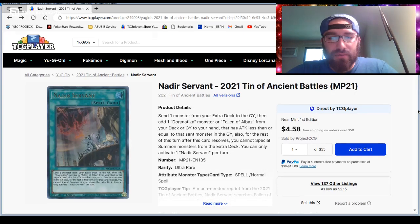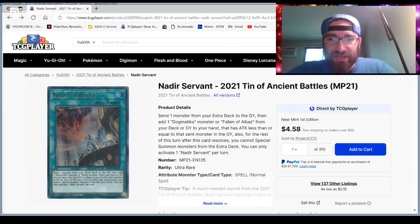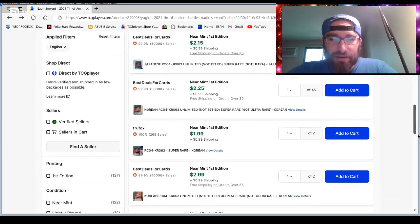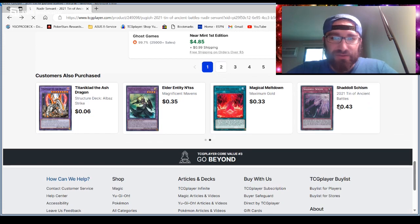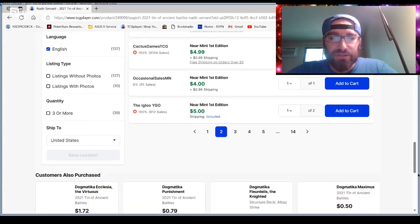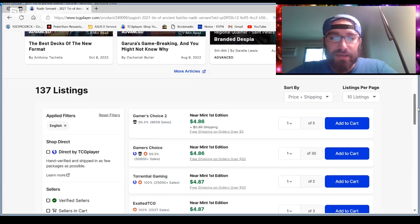So there's literally 355 from Project CCG at 450. It's really holding the line there. Once we get past the Korean ones, that's your main person too. I think if somehow that gets bought out, we can go to page 2 to see what's going on. This could actually be a really good time to buy this archetype. This feels like a really good time.